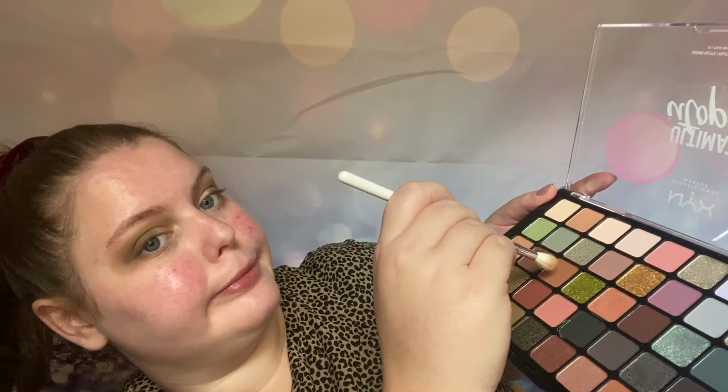Okay, so last but not least, I cleaned these off. That is better. That's better. Use shade pink. Just gonna make sure I get it all around. Blend it in.